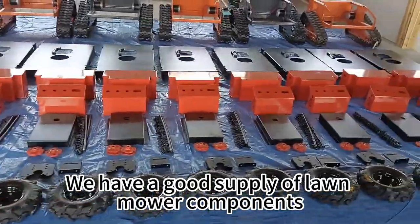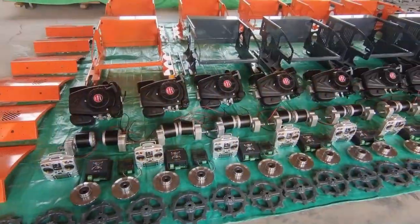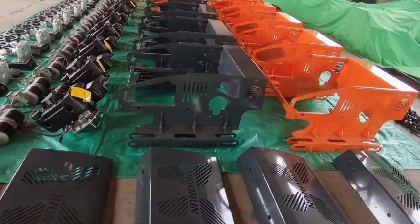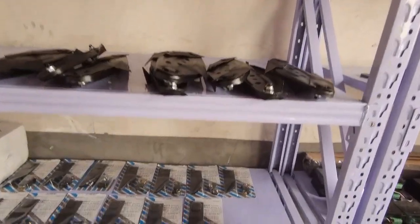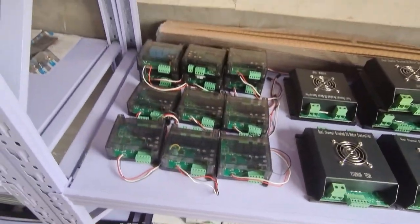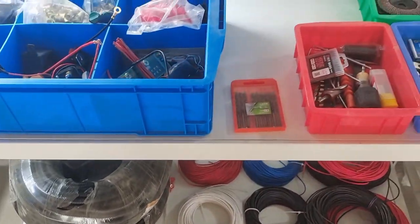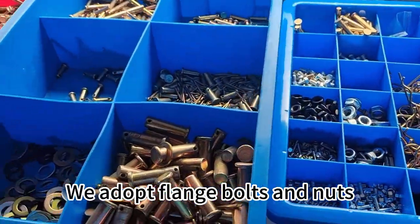We have a good supply of lawnmower components. You can choose them when you buy lawnmowers. We have complete assembly tools. We adopt flange bolts and nuts, reinforced material with high hardness.